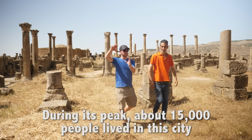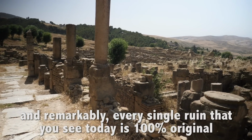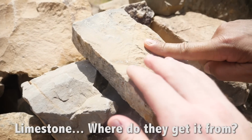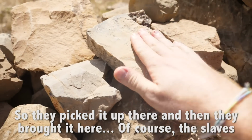During its peak, about 15,000 people lived in this city, and remarkably, every single ruin that you see today is 100% original. Everything is made from this? Yeah, limestone. Where did they get it from? From that summit. So they picked it up there and then they brought it here? Yeah, of course, the slaves.